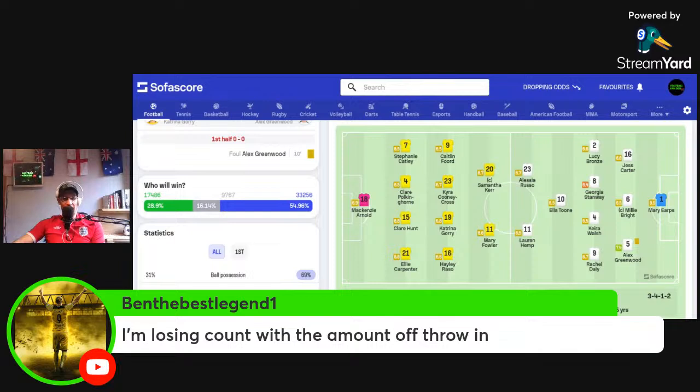Ben saying I'm losing count with the amount of throw-ins. I know, yeah, there's been quite a few, haven't there, mate? It's just the way it goes, I suppose. Sometimes in games, you do get that sometimes.